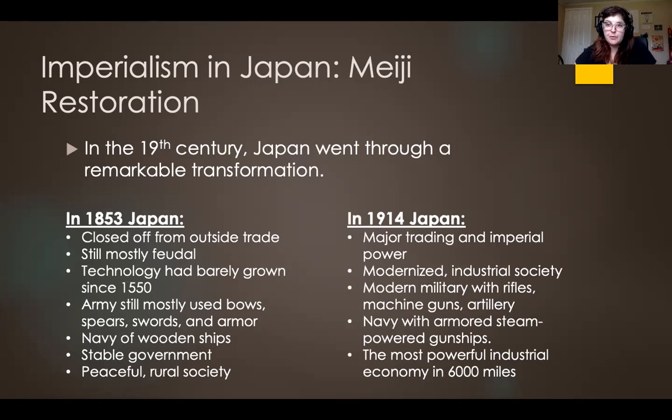Within 50 years, by 1914 and the beginning of World War I, Japan was a major trading and imperial power. It was a modernized industrial society with industry that began to rival things like England and Germany. It had a modern military with rifles, machine guns, and artillery. It had a navy with armored steam-powered gunships, and it was the most powerful industrial economy in 6,000 miles, definitely on that side of Asia. At this point, it was far more industrialized than China and far more industrialized than almost anywhere else. So today we're going to talk about why this happened. Why was there this huge revolution in Japan? And it all has to do with imperialism.